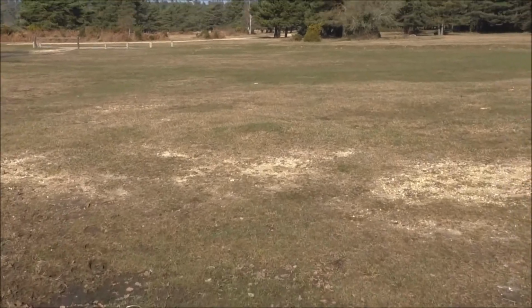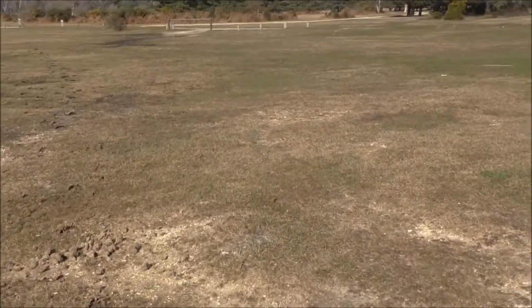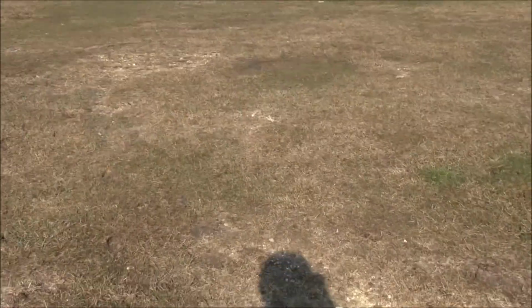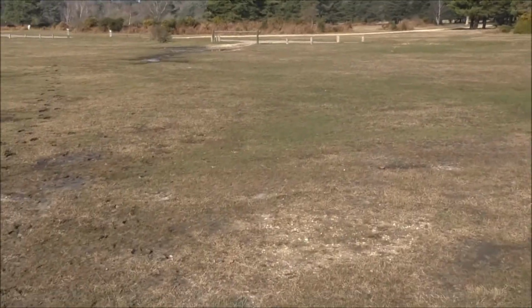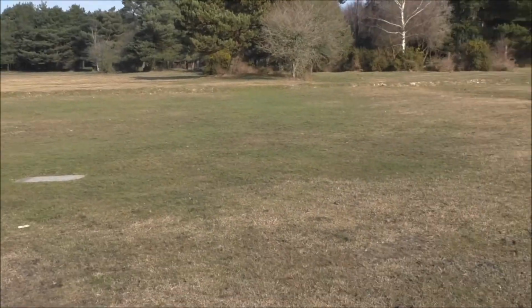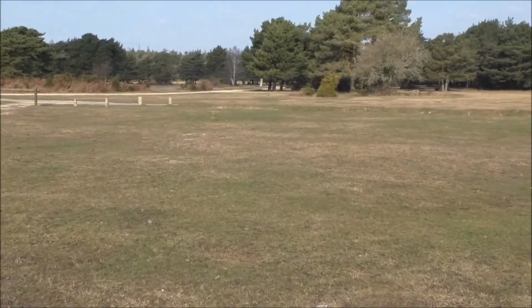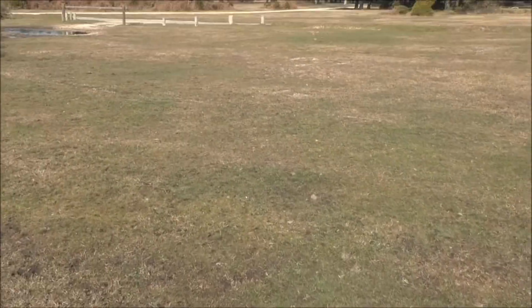In the summer, this area is a campsite, which I should imagine is completely full up because this is such a lovely part of the south. So all these would have tents and caravans and everything else on.